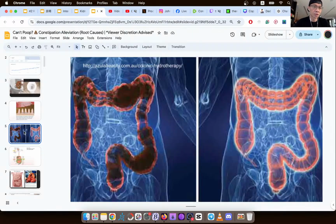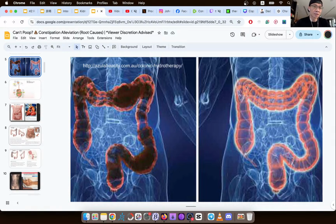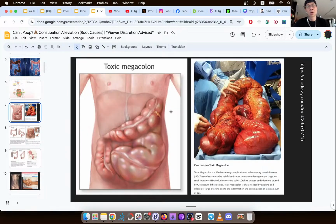Alright, so liability concerns. If you're dealing with chronic constipation, and the waste material is not going out, you may end up with a toxic megacolon. Toxic megacolon is a life-threatening complication of inflammatory bowel diseases. These diseases can be painful and cause permanent damage to the large and small intestines. Now, IBDs include ulcerative colitis, Crohn's disease, and infections caused by other colitis. Toxic megacolon is characterized by swelling and dilation of the large intestine due to inflammation and accumulation of a large amount of gas. I can guarantee you this is more than gas trapped inside this colon.